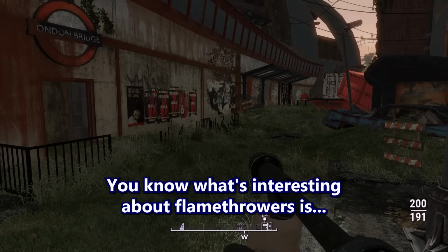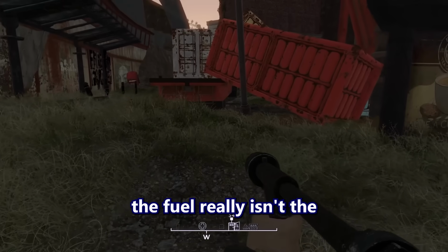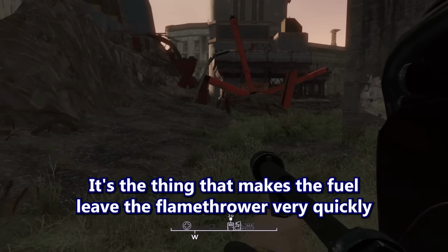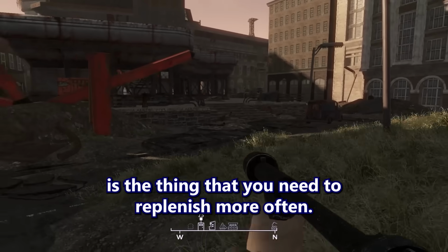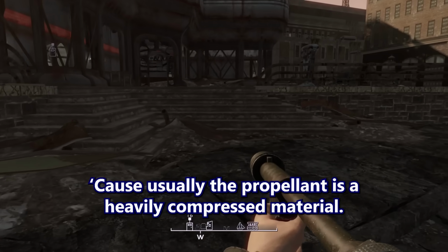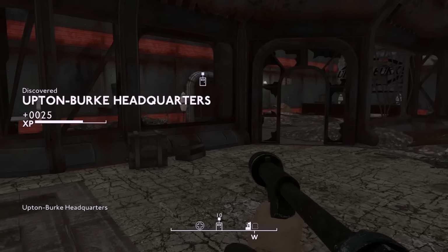You know what's interesting about flamethrowers? The fuel really isn't the thing you need to super worry about. It's the thing that makes the fuel leave the flamethrower very quickly that you need to replenish more often. The propellant? Yeah. Depending on what the propellant is, because usually it's a heavily compressed material. It's something that's just really compressed.